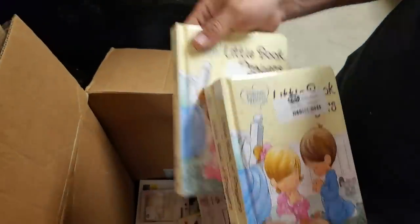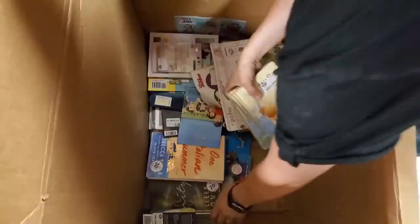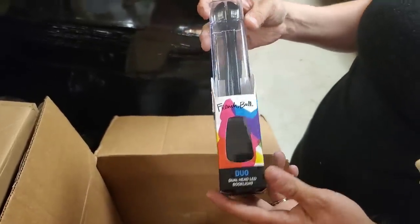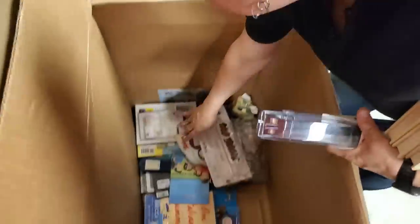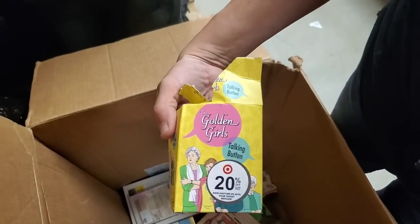Little book of prayers. It's Precious Moments. It is Precious Moments. That's nice. And then we've got, what is this? Dual headlight book light. Well, of course. It's with two book lights. And this is a plastic case. Nice. Okay, another that. And we've got Golden Girls.